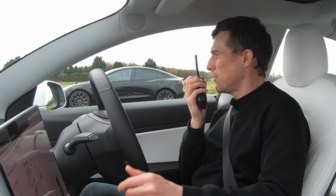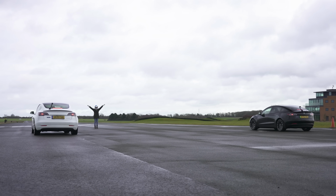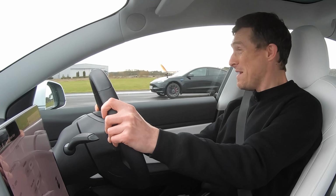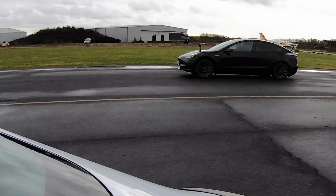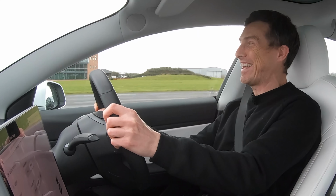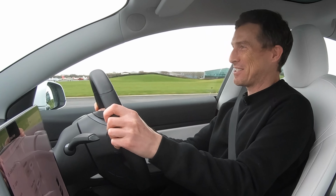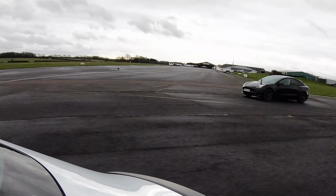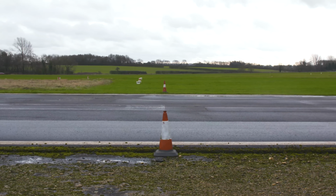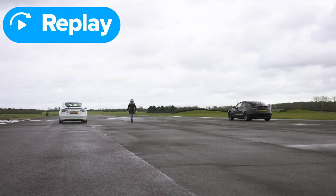Let's just try it again and see if you don't slip. 3, 2, 1. The old car's quicker. You got smashed that time. I cannot get these tyres to grip off the line. They spin and you're away.